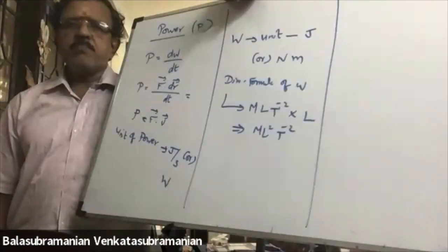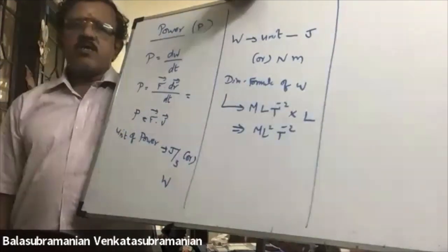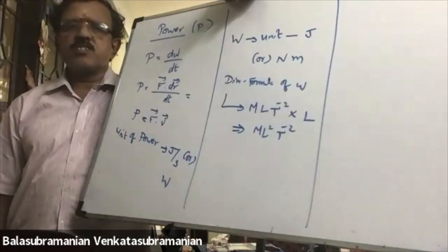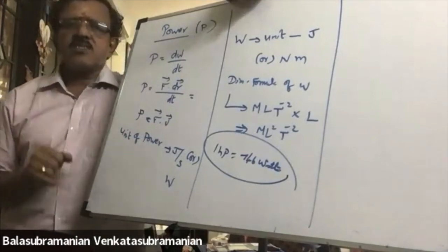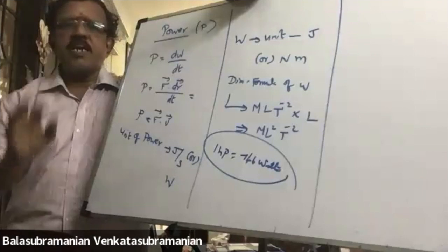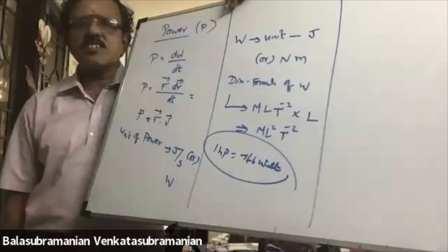Purchasing a pump for your motor to take water from the sump or the well, you are using half HP, 1 HP, 2 HP and all. Why are they using horse? Horse is running fast. Cheetah also will run fast. Why are you not using cheetah power?